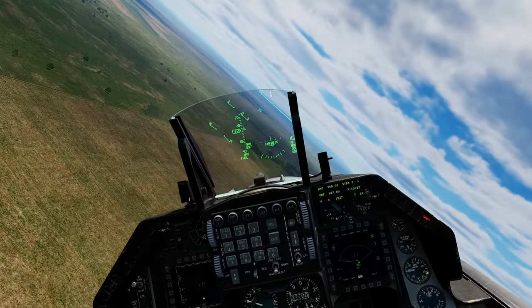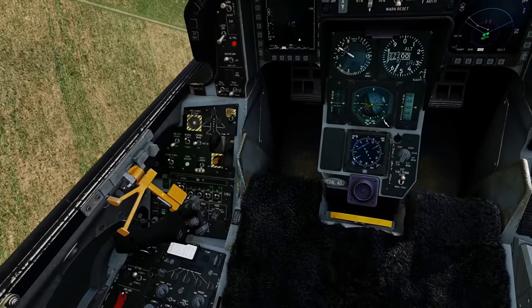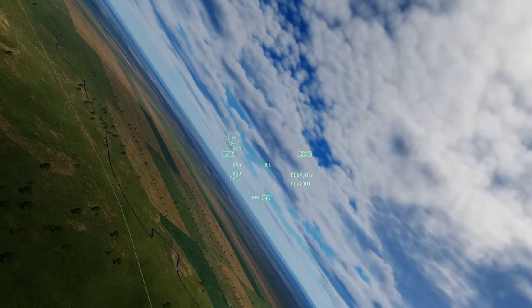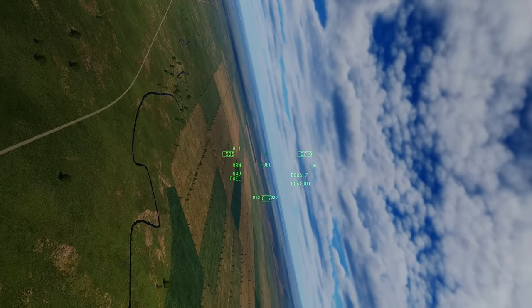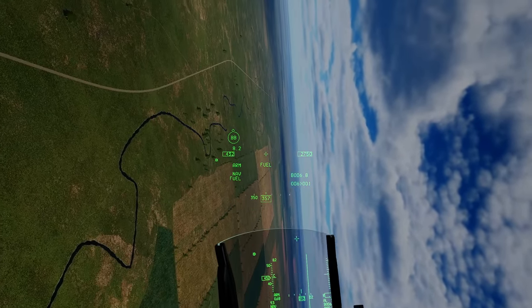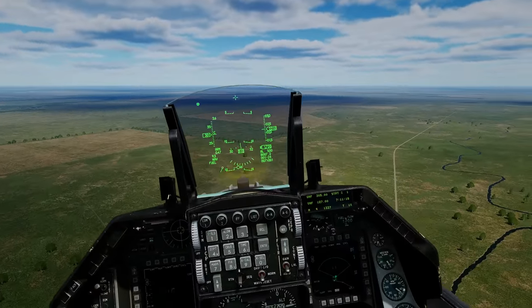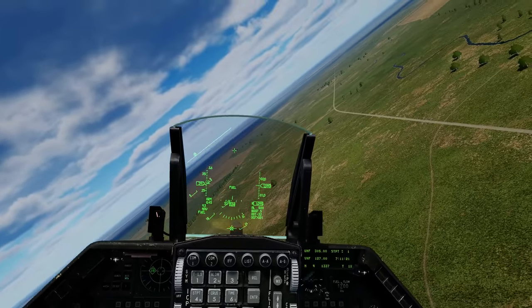I can't get this bird to slow down. What the hell? What's the matter with it? Oh, my throttle's jammed. Shit. That was weird. Come on, 9G. Give me 9G. You just had a super go. Overhead. I'll be fine. Don't you worry about me. Fire, that's gonna do it. Wah! I just got boomed by an SU-35.